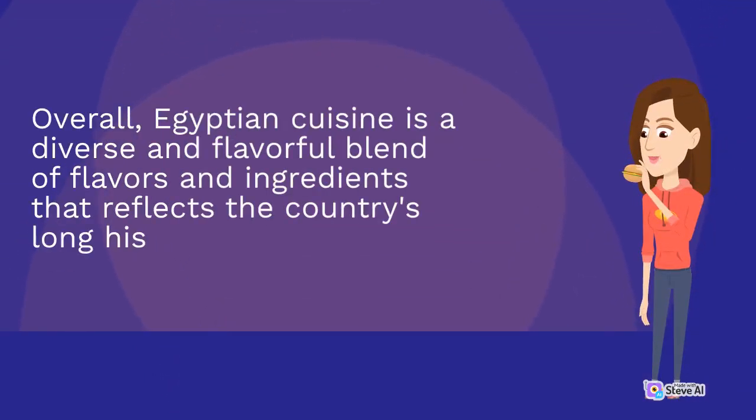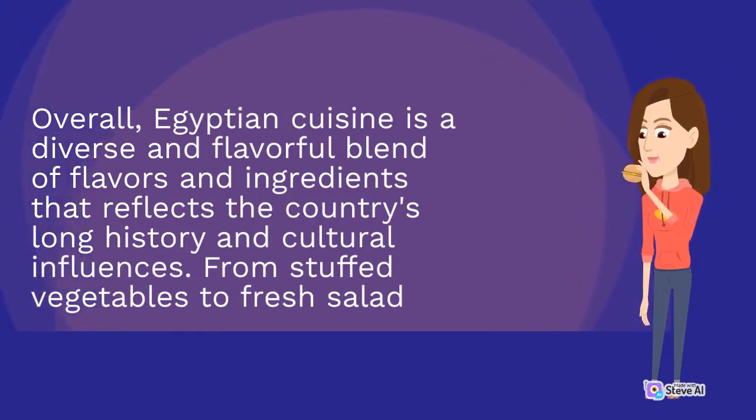Overall, Egyptian cuisine is a diverse and flavorful blend of flavors and ingredients that reflects the country's long history and cultural influences. From stuffed vegetables to fresh salad.